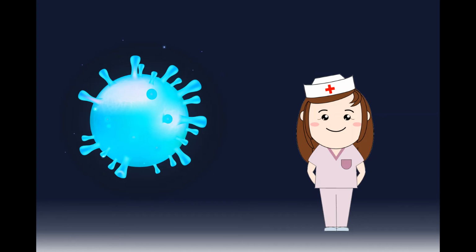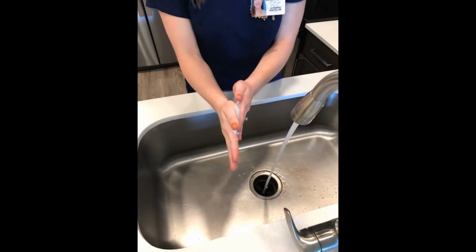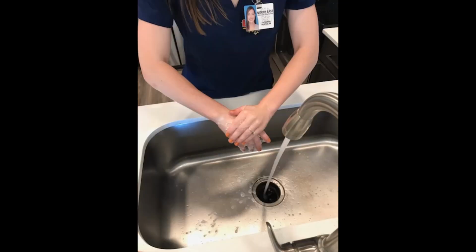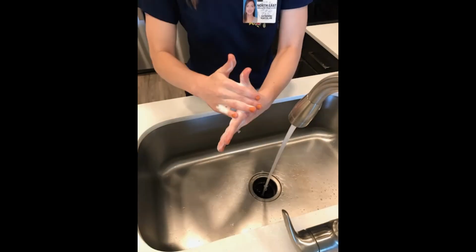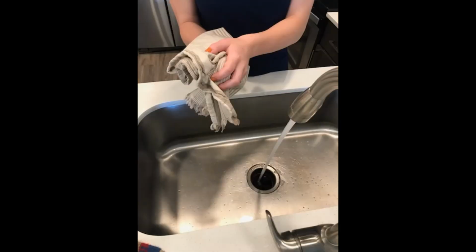First, turn your faucet on using warm water if possible. Wet hands with water and apply antibacterial soap. Lather your hands with the soap and don't forget to scrub up to your wrists, the back of your hands, in between your fingers, and under your fingernails. Make sure you scrub well with soap and use friction for at least 20 seconds. Rinse your hands with water and dry them using a paper towel, a clean hand towel, or an air dryer.